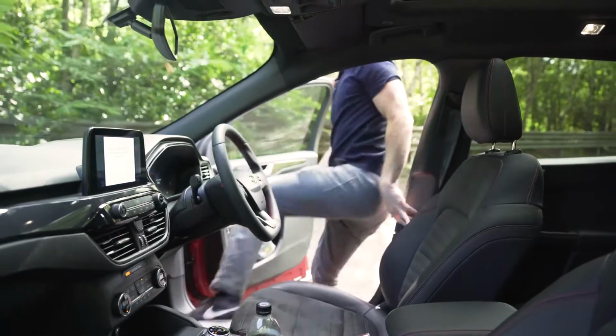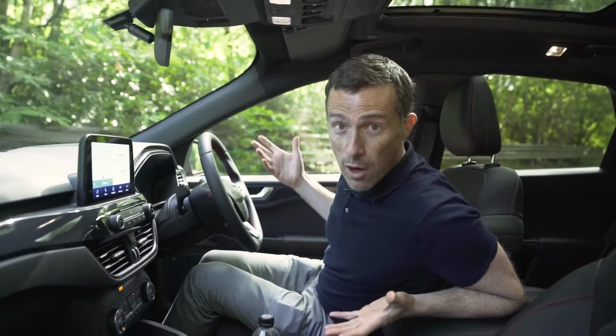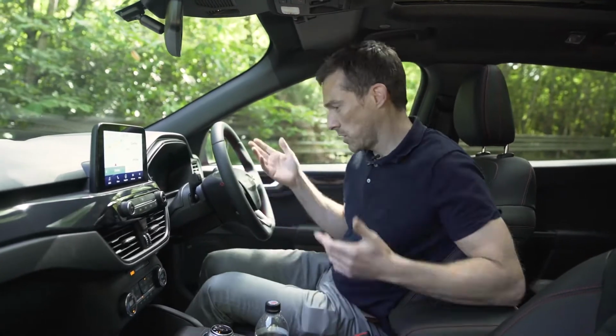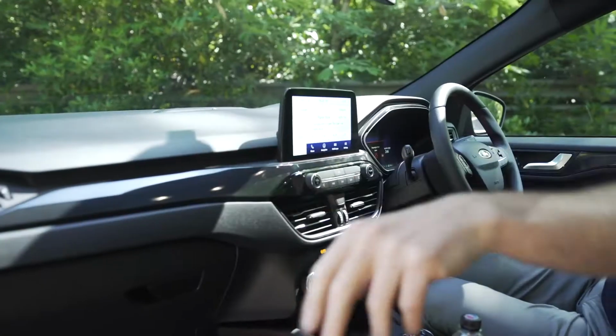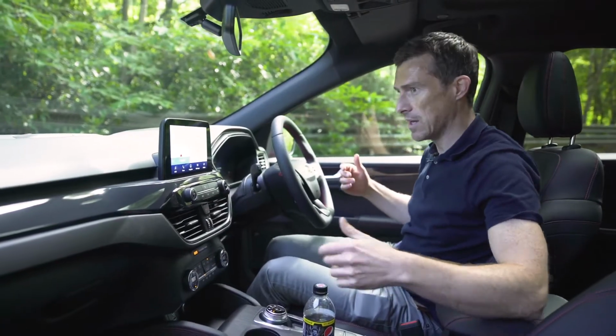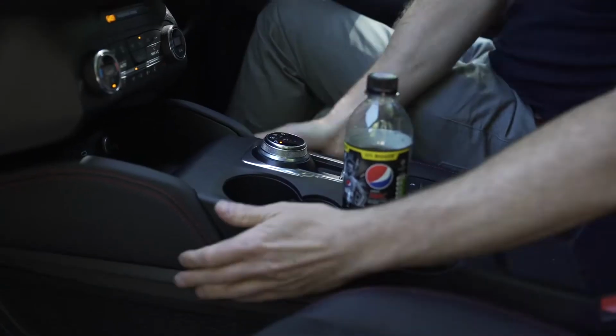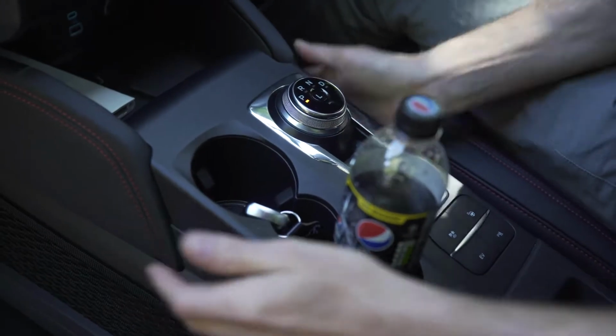The car will beep at you like that if you have the door open with the ignition on, but I need it on to be able to show you all the different kit. The design, again, is like the Focus, but just a bit more chunky because you're in an SUV. Quality is generally good higher up, but as you move lower down, it gets a bit cheaper feeling, and we've got a kind of wobbly thing going on there.